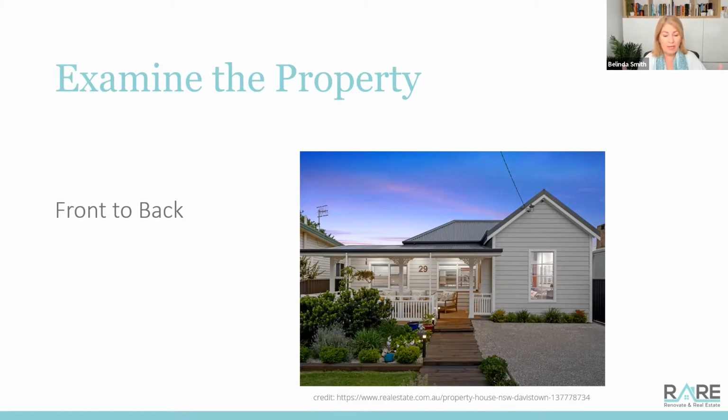Most people get there for an open for inspection. They get all excited and they walk straight into the property, and the real estate agents are standing at the front door ushering people in, and you're doing a little sign in and all that kind of stuff. But I want you to stop at the front and take a really good look at that property, because what you've got to do is imagine if you made changes to that property, how would that draw your buyer in when you've done your renovation? So you're really taking a good look at that property.